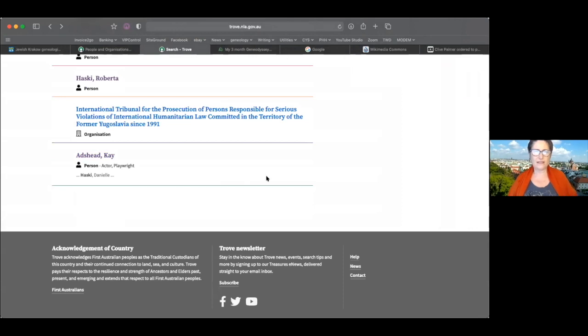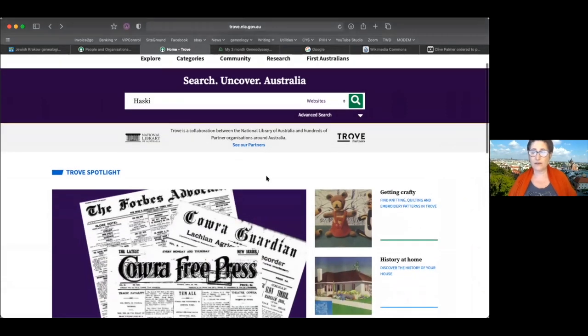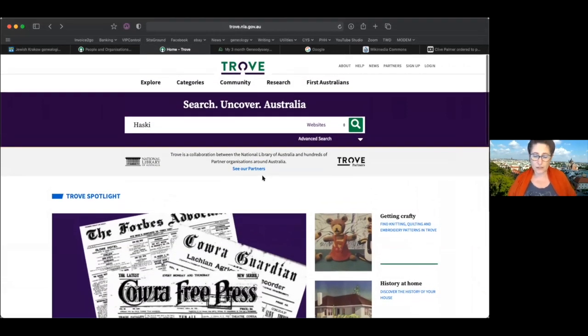But it's a way of following a breadcrumb through there, and it's a different way of using Trove. So I'm going to spend the rest of my talk talking about, I know a lot of people are getting to a stage where they're starting to write up, starting to write your histories. You get all this data and you go, what do I want to do with it? Well, you've got to start writing the stories.